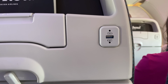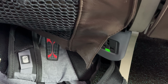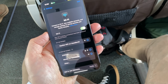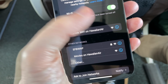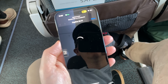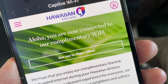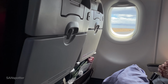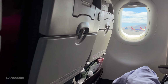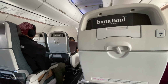Speaking of technology, yes, there are USB charging ports in these seats, as well as full-size electrical outlets somewhere down there beneath the flaps. And you know what? I think I take back what I said about this not being as techy as Virgin America. This aircraft features Starlink. And not only is it Starlink, it's free Starlink. Free Starlink internet access for everyone on board, and not just internet access. It was fast. You could watch YouTube, you could stream Netflix, you could do pretty much anything, which is a far cry from the old Virgin America days.